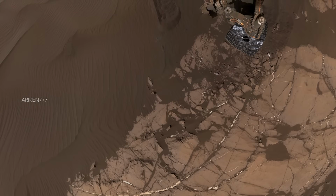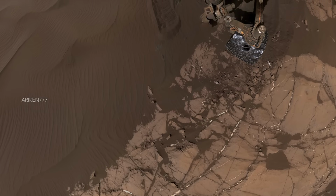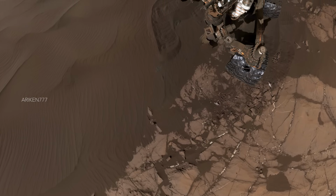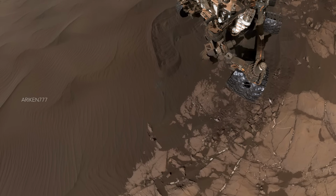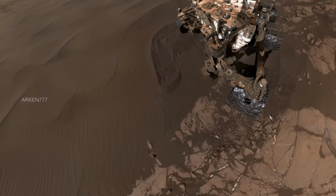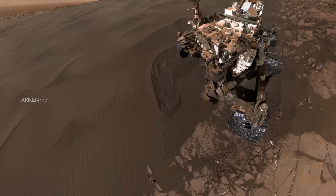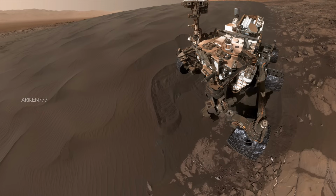This selfie of Curiosity rover shows the rover at Namib Dune, where the rover's activities included scuffing into the dune with a wheel and scooping samples of sand for analysis. Namib Dune is part of the dark sand Bagnold Dune field along the northwestern flank of Mount Sharp. Images taken from orbit have shown that dunes in the Bagnold field move as much as about 3 feet per Earth year.